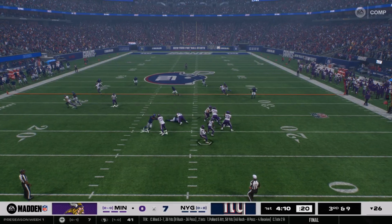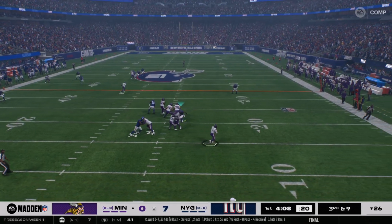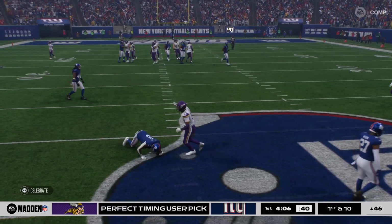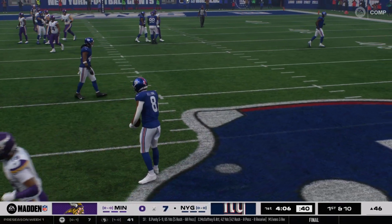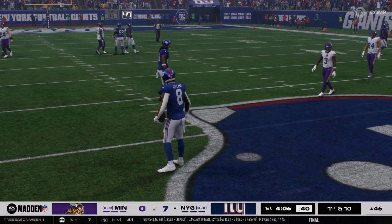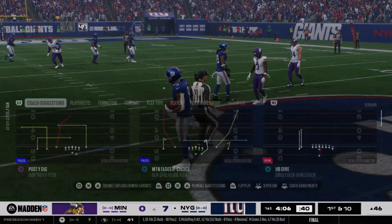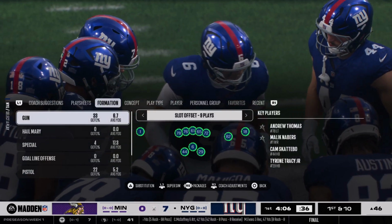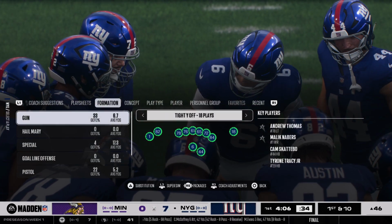Throw here, 3rd down. Oh, shouldn't have let that one go. It's intercepted. Devon Holland comes up with it. Nice pass. Intercepted. The Giants take over 1st and 10 at the 46-yard line.